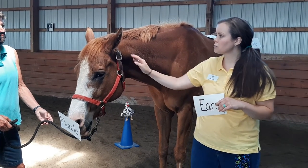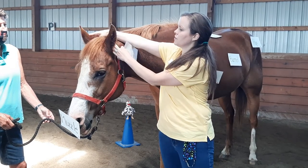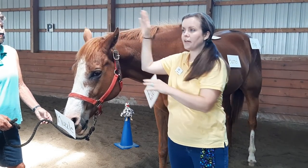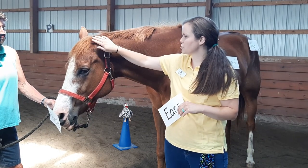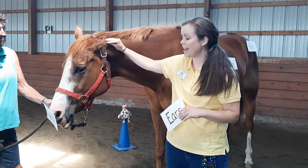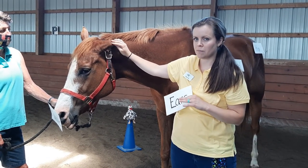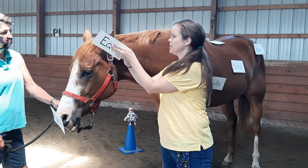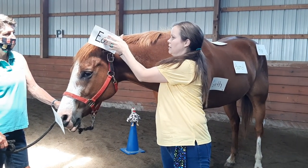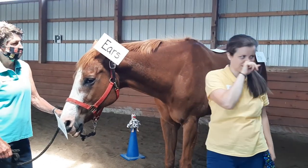Now, if his ears were pricked, you might have seen earlier, he was looking out the window. Their ears are straightforward like that. They're alert, they're looking at something. If their ears are straight back to their head, that is a sign that the horse is not happy. They are quite angry, and we want to make sure we take that cue from them. So we're going to put this on his ears. See, he is very tolerant. Good boy, Victor.